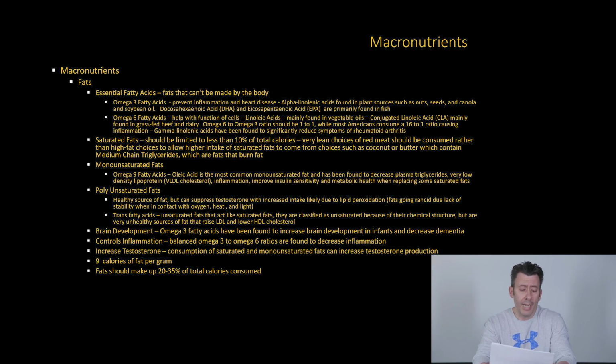So something else to add with the saturated fats and the monounsaturated fats, those two types of fats are the ones that increase testosterone. While the polyunsaturated fats, which are also a healthy source of fat, can suppress testosterone with increased intake. And that's likely due to lipid peroxidation from those fats going rancid due to a lack of stability when in contact with oxygen or heat or light.